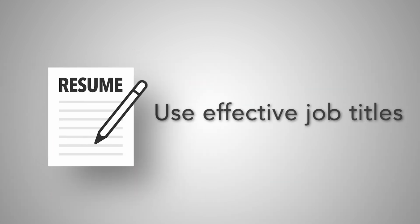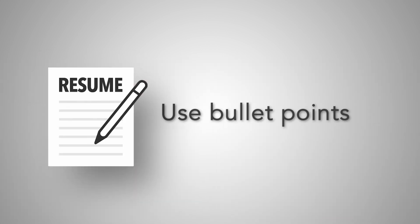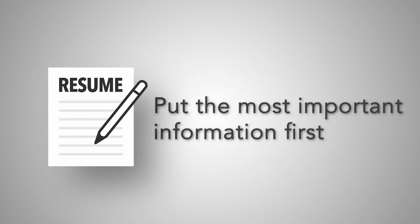You're going to want to use effective job titles, things that accurately and quickly describe what experience you have. Be sure you proofread this as well, and instead of using long written explanations, bullet points are important. People are going to want to scan through and quickly see that you have the experience. You also want to put the most important information up front. You don't necessarily need to have a chronological resume.